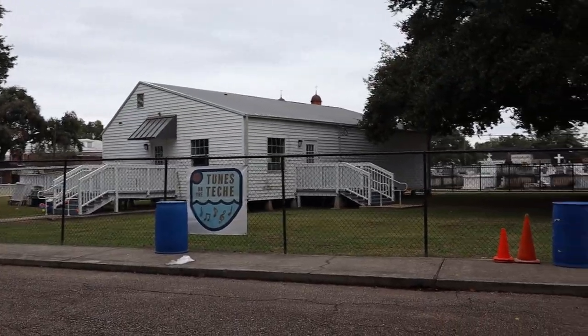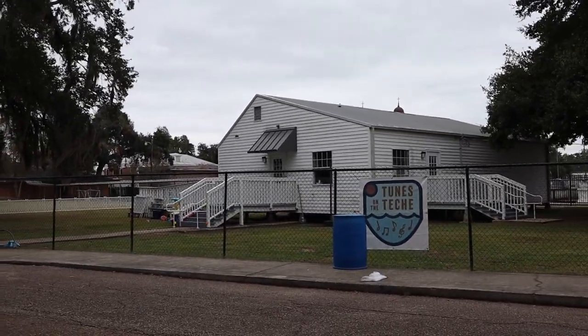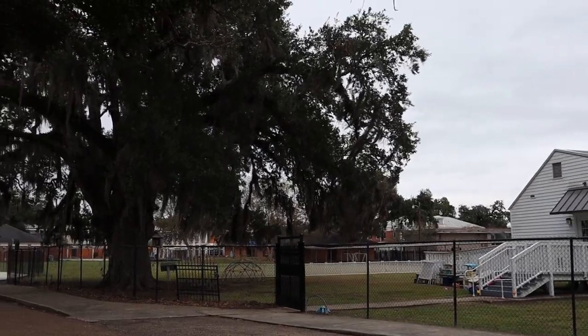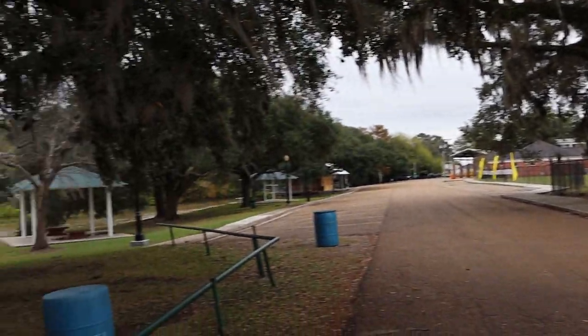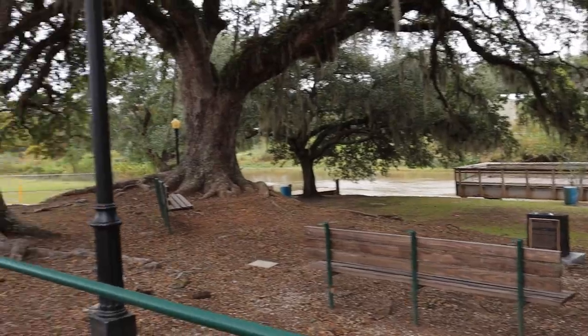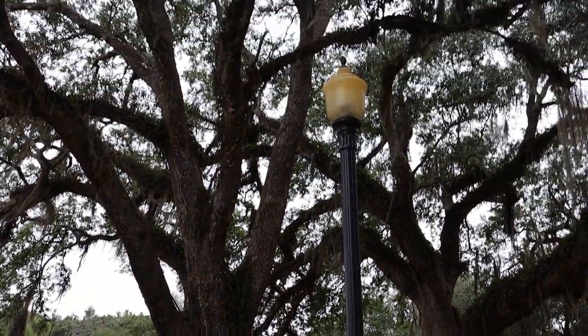Look at this cool little schoolhouse looking thing. It's like a little schoolhouse or daycare or something. Might be part of the church because the back of the church, and I guess the school might be a school also, is all back there. But across the street here is the Parc de Pont de Breaux Bridge or whatever I said a while ago. These awesome oak trees.